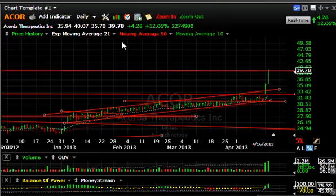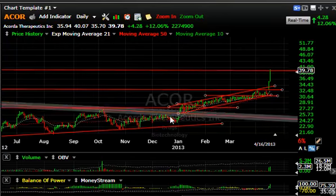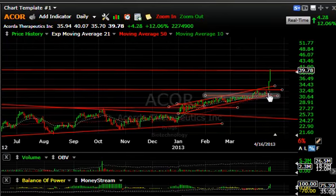ACOR, another junior biotech with a rip after the rising channel over the last 4 months. It exploded yesterday, and what a follow-through day. Up another 4.28 or 12% today on 2.3 million. That's the biggest volume traded since October.